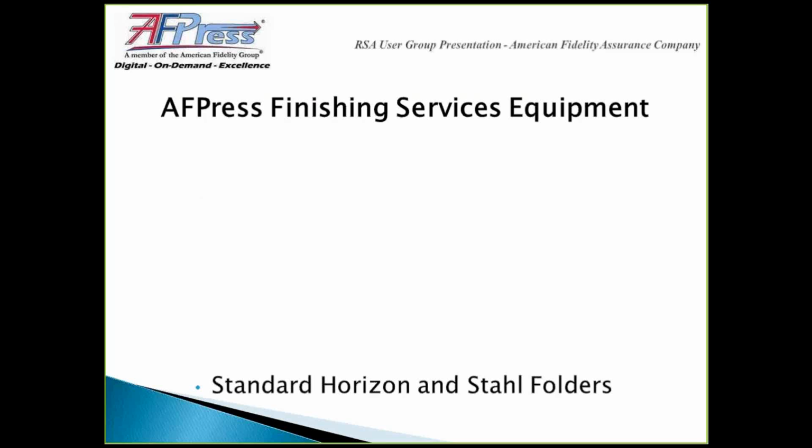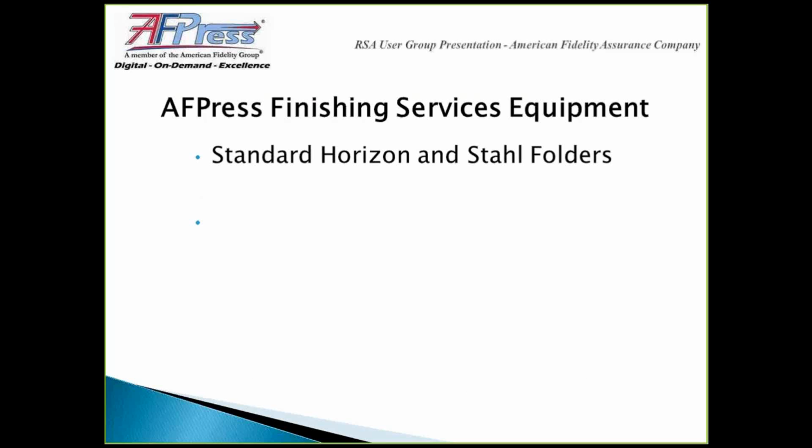As far as our bindery operation, we have Standard Horizon and Stahl folders. The Standard Horizon is, sorry, I'm drawing a blank on the model, but it's one of those automated ones that makes the setup of a fold job or perf job a matter of moments instead of 15, 20, 30 minutes on some of the older manual processes. Those of you that have done any bindery work in the last 15 years, you know what I'm talking about.